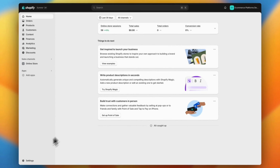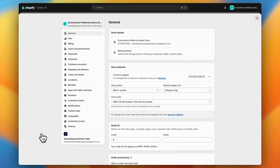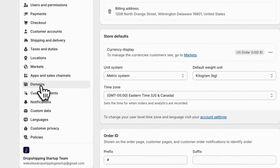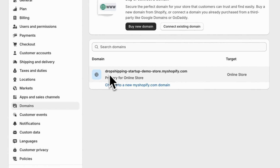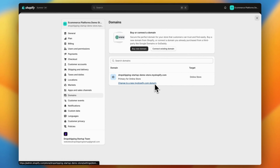Now let's talk about domain name. By default, your domain name will be hosted by Shopify with your store name .myshopify.com. So for example, if my shop was selling shoes, and the store name was Rose Shoes, it would be roseshoes.myshopify.com.